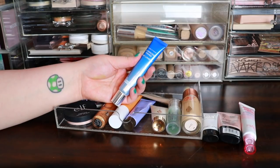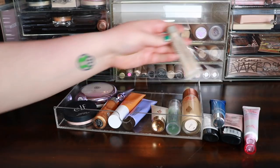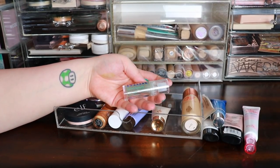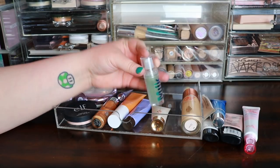I have the Luminizer Primer from Dr. Brandt. I have this Laura Mercier Foundation Primer, a Radiance Primer. This one's fucking awesome, and I want to talk a lot about this during my little mini reviews video, but this is the Hydro Grip Primer from Milk Makeup. This is really fucking cool stuff.